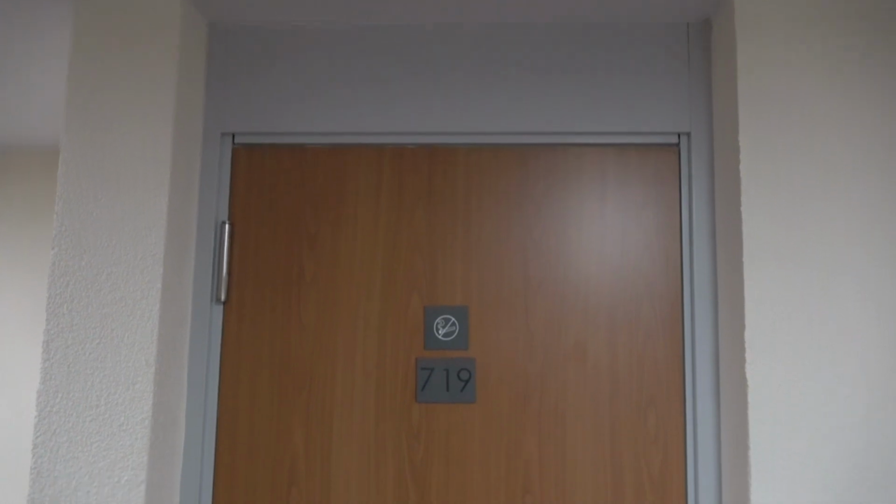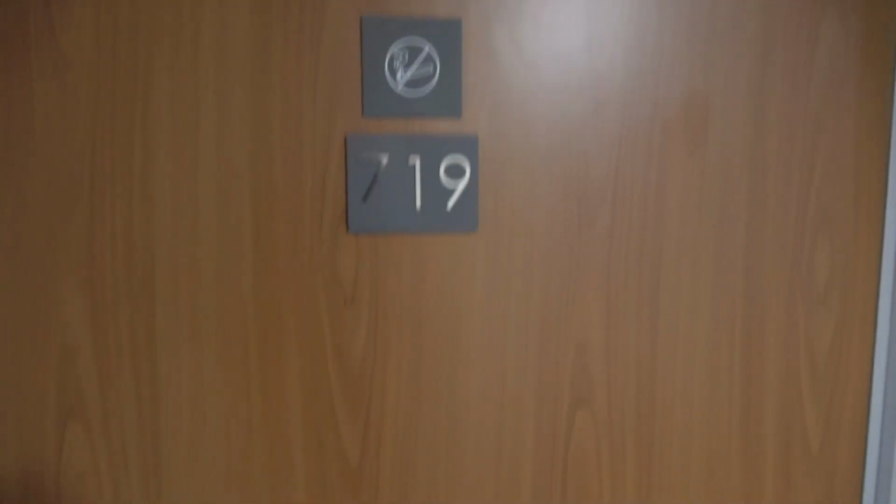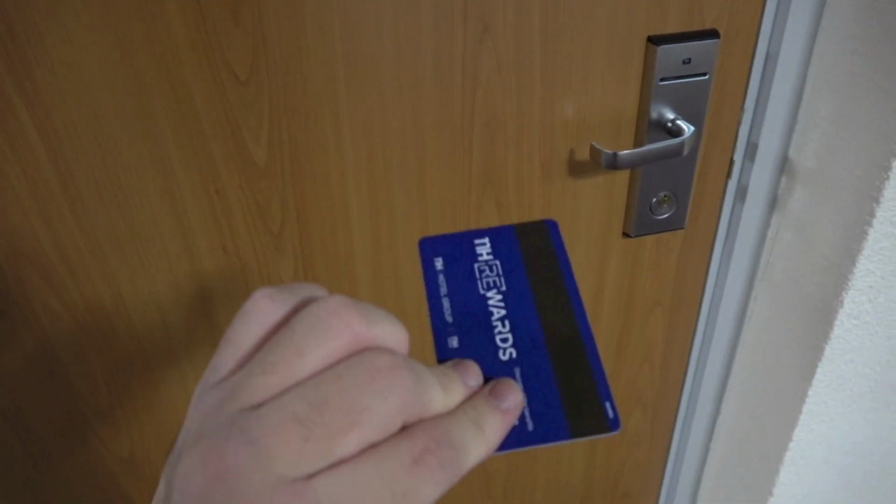Hello everyone, so tonight I'm staying at the NH Erlangen. I've been given room 719 on the 7th floor. So here's the key card, let's go ahead and get the room tour started.